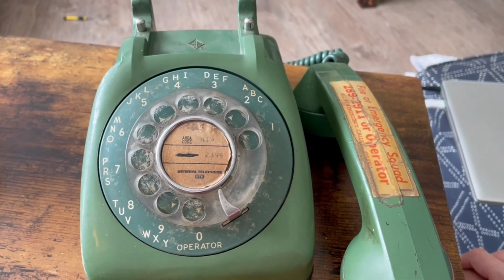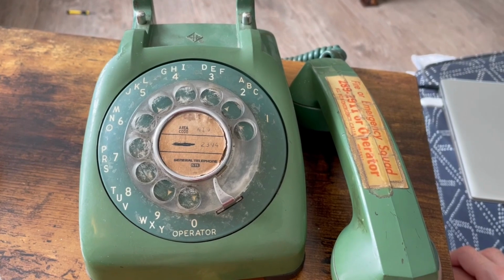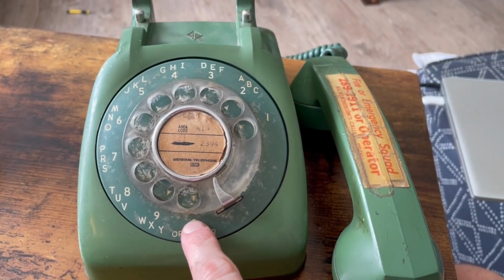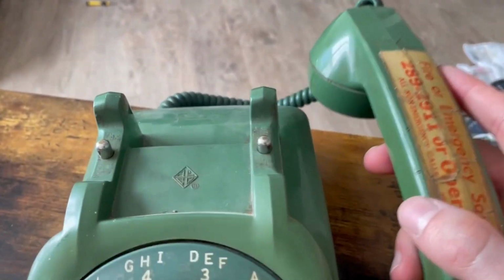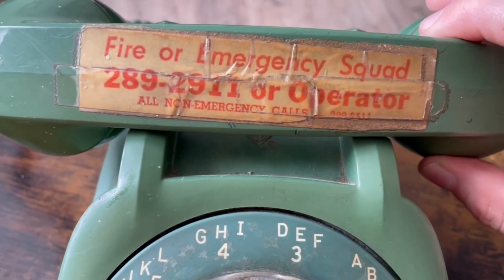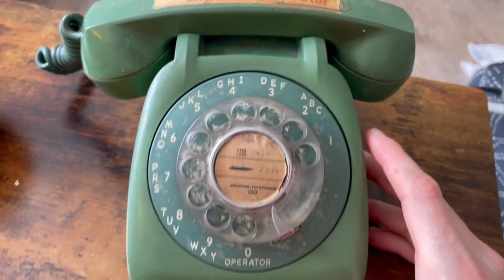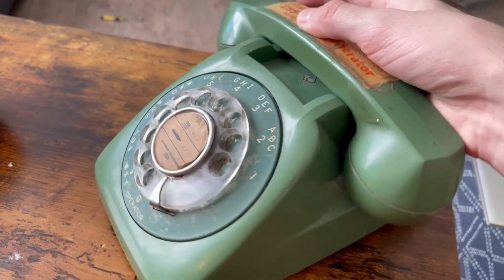So you can see it's very, very messy, and it has a sticker here. I think this is maybe mold or something, but it'll be easily cleaned off. It's not going to be too difficult to do. This is a fire or emergency sticker on the handset. Let me show you around.